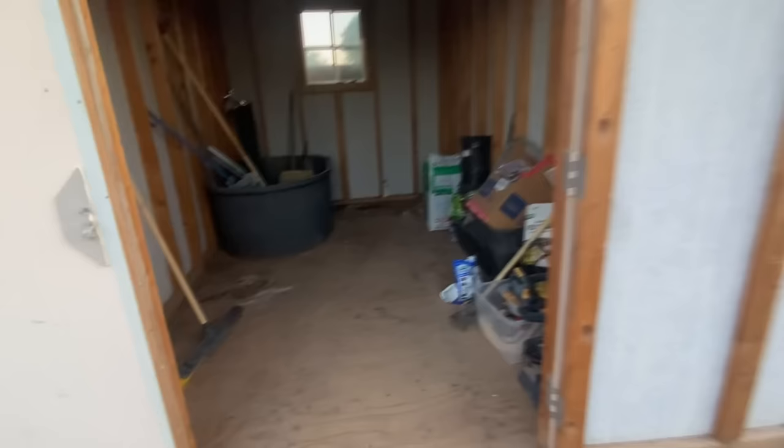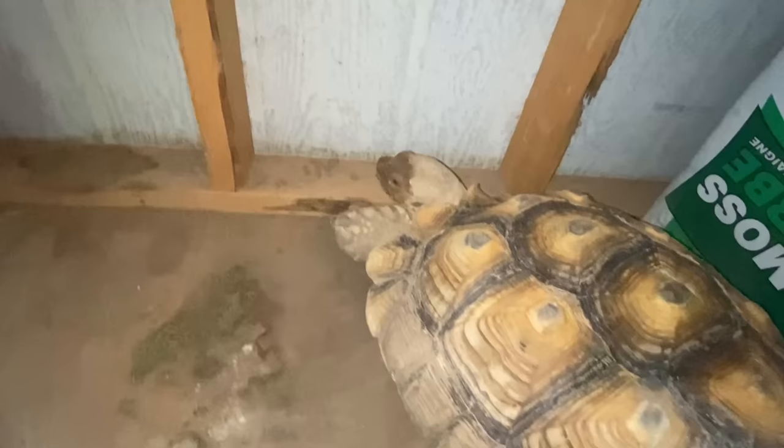We got the shed where I keep all my supplies. It looks like we got Linus inside of here. Hey Linus, what are you doing, buddy?